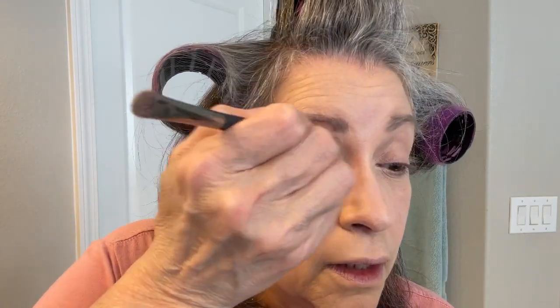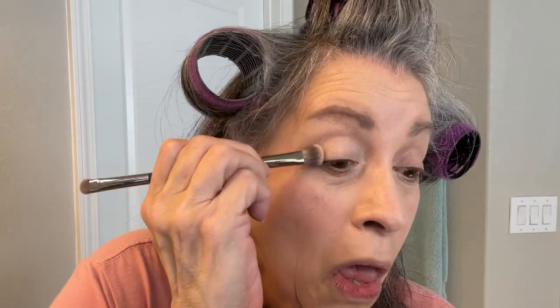So I am going to go with a very neutral eye. I'm going to use cool brown tones. This is the, what's it called? It's by Tarte, something of the Seas. Rainforest of the Seas. And I am going to apply this milky color here, and then the brown, this light brown or taupey color at the hood, or at the crease, I should say.